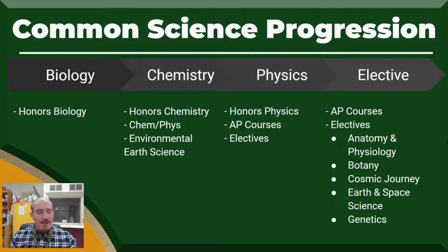But for sophomore year, there's a couple of different tracks of chemistry, as well as an environmental earth science course that's available. And then for physics, the junior year and senior year, their entire course load gets a little bit more flexible in terms of more opportunities for elective courses. And so linked underneath those, you see that for physics, we also have honors physics, but some students will choose to take an AP science course or one of the many electives both junior and senior year. So in the last column on the right, common electives that we have students take: anatomy and physiology, botany, cosmic journey, earth and space science, as well as a genetics course.